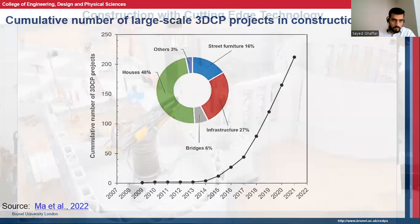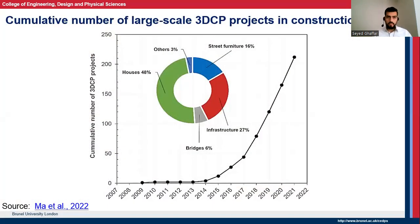This is also another valid technique that can be implemented depending on the size of the project and the requirements of the client. And this graph here, which is very recent, taken from a paper written by Ma, shows the cumulative number of large-scale 3D concrete printing projects in the construction sector. Since 2009, you can see that the number of 3D printing construction projects has significantly increased up until last year, 2021. And these are the range of different varieties of the projects. So we have 48% houses and so on, with the infrastructure development, the bridges and steel, street furniture that are amongst the most popular 3D printed projects.